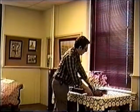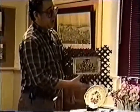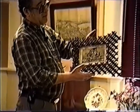Another piece of tramp art that we have in our collection is a picture frame, and again, this was made by little pieces of wood, each carved and cut individually and put together and kind of interlocked, and then a picture put inside. And it's a little flimsy, but when it's mounted and hung, it's a rather attractive thing.